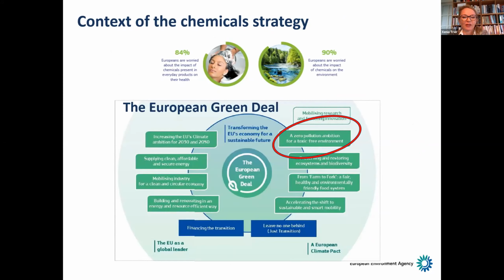Why do we need it? Well, first of all, the citizens of Europe tend to be concerned about chemicals in their everyday life products, including food contact materials. 84% are concerned about this. We also have 90% of the citizens concerned about the environment. And this together with, of course, the observations of the environment under pressure has led to the European Green Deal. And as Claudia said, there's the zero pollution ambition for a toxic-free environment, which is where the chemical strategy sits.